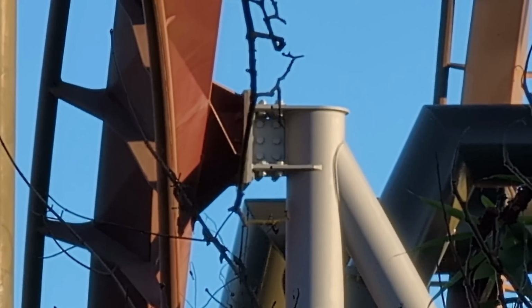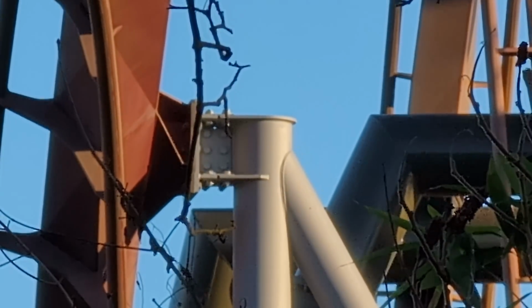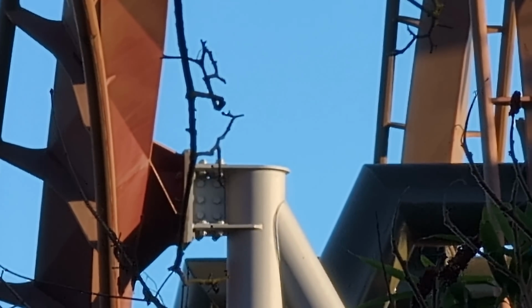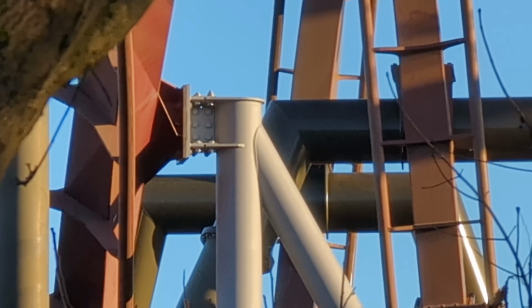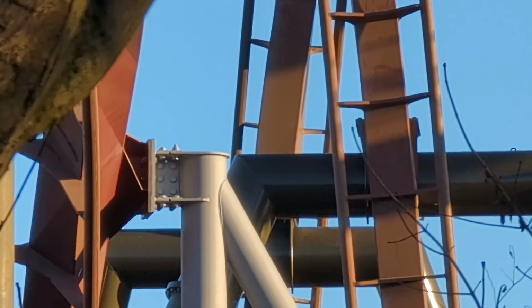We have support work done on Nemesis Inferno. This one in particular is quite interesting, attached to the first inline after the loop. Now normally they wouldn't strip it back in colour right the way back. I am looking at support. We've just taken a really close-up picture of it. It does seem strange that the whole support has been stripped back, because it's not normal for testing.